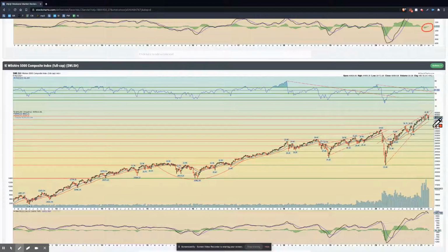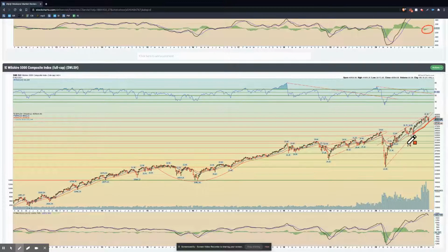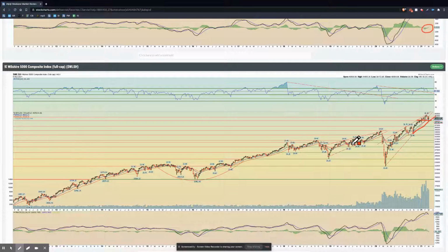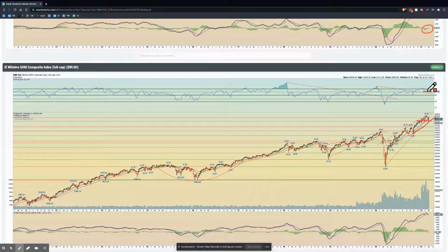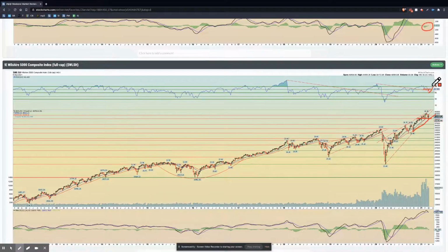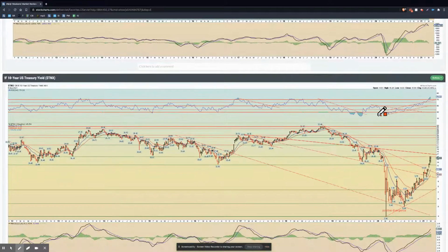Wilshire 5000, same sort of story. This was in a bearish wedge, and it kind of broke down. Perhaps it's extending the wedge here, which is actually quite healthy. The fact that it found support here around that 39,000 level is healthy. The fact that we found support at around the 61.8 level, and really it back tested this trend line for a few days, is very healthy. So I think that overall the markets are showing signs of strength.